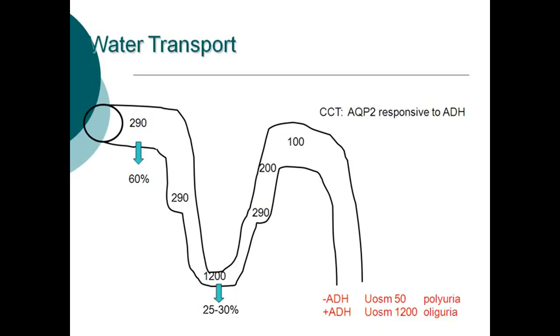So in the proximal tubule, where 60% is reabsorbed, it's all isosmotic. Remember the thin descending limb of the loop of Henle, you know, the epithelium here is permeable to water, so as the loop of Henle dives down into the hyperosmotic interstitium, into the medulla and the papilla, then you just get water moving out passively.